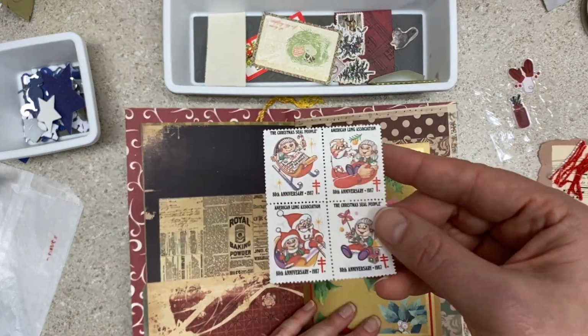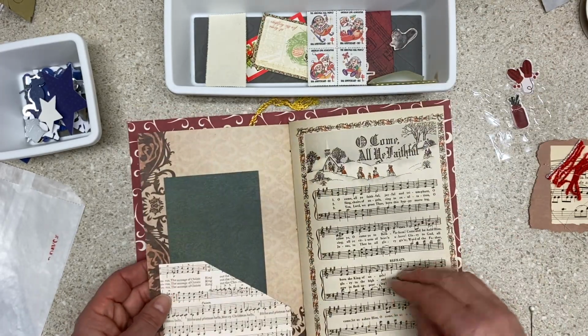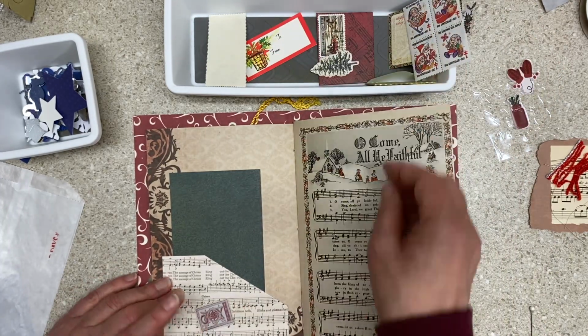These are, I don't know. Maybe you don't want these in your journal because they're kind of cartoony. Oh, let's put something here. Let's bring a little red over onto this side. Oh, this would be cute.